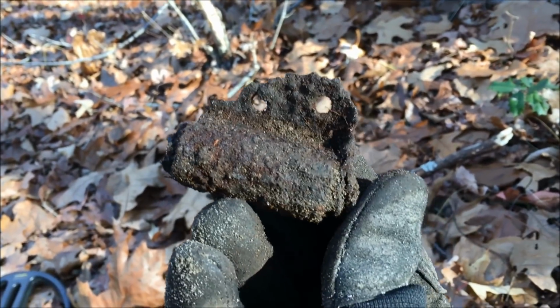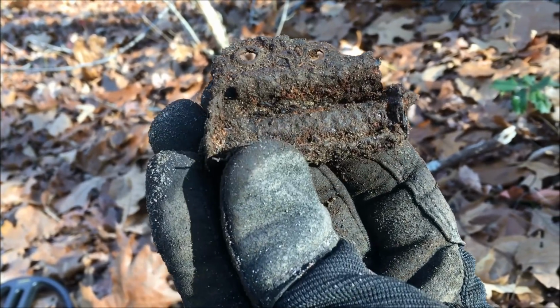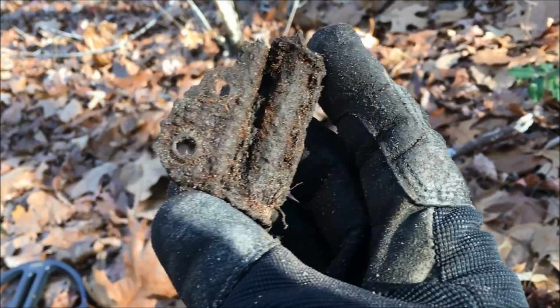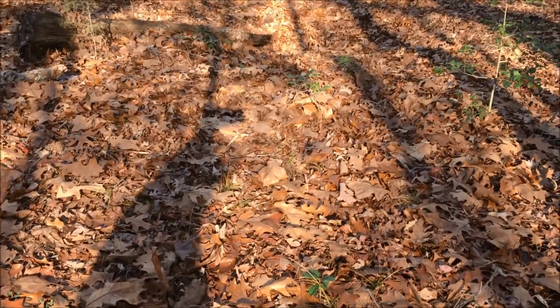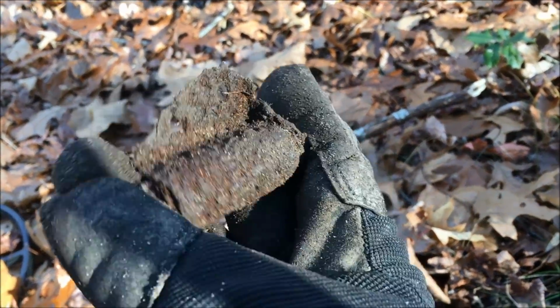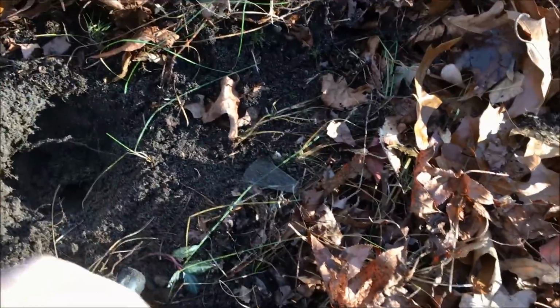All right. Well, it looks like a hinge off of maybe a door. It's all iron. I don't know if you can see it. It's hard to see. But there's a depression in the ground right there. There's actually a second one. But definitely a house here. Oops. Let me put this over here. And there's just more and more.